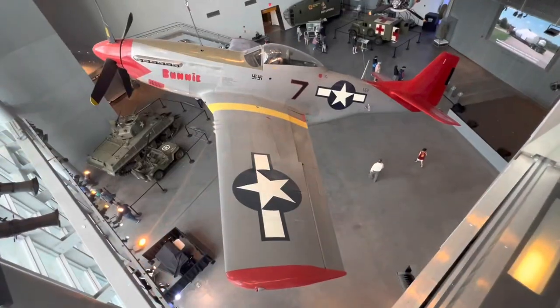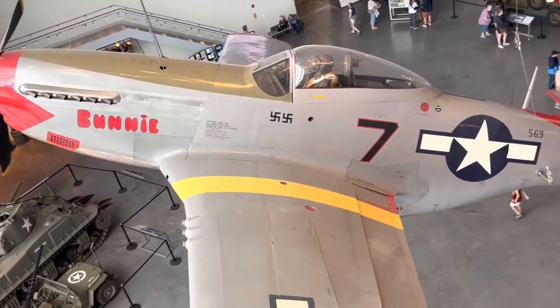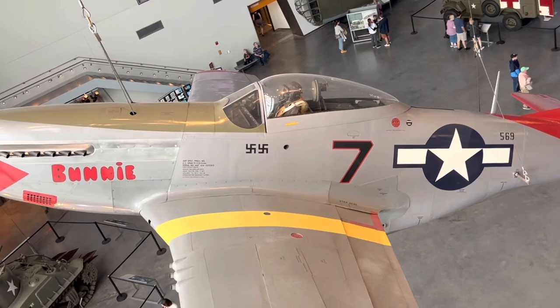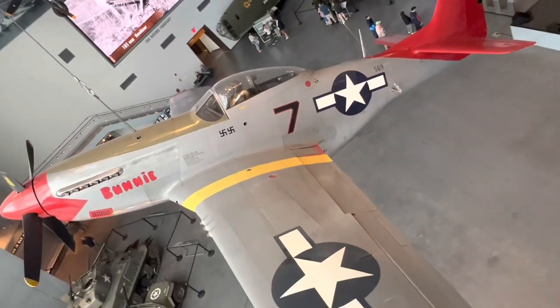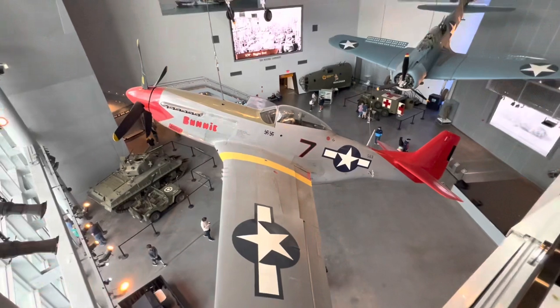One of my all-time favorite planes, the P-51 Mustang. This one painted with the famous Red Tail logo of the Tuskegee Airmen. Got two kills right there, as you can see. Boy, that's a beauty. If you haven't been to the Tuskegee Airmen Museum in Alabama, you must see it. It is really amazing. I've been there, had a great time.